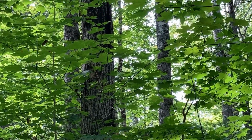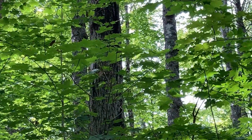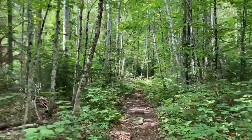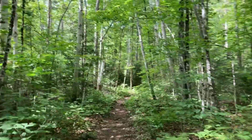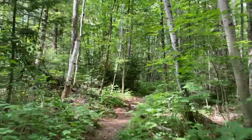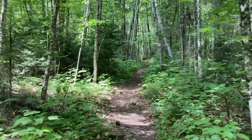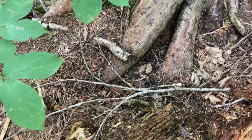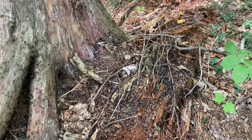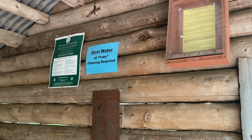Gonna do it. The first time I've seen a woodpecker and it hasn't immediately flown away. Sure they're ants and not gnats? And then we have a fellow hiker. Best water at Tubs.